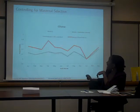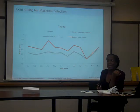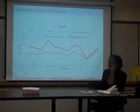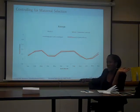But there are some countries like Ghana where maternal selection may actually have been masking some of the seasonal effect. So it's not always the case that the best educated women were giving birth at the worst months. Here, when I add the mother fixed effects, it actually increased. But that was just a few countries where I saw the opposite. Then there were still a few countries where, whatever I did, the pattern was pretty much steady.